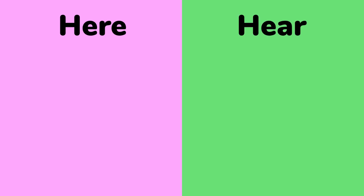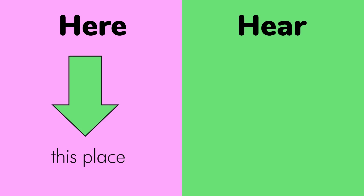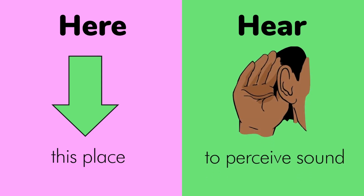Here, hear. The first, here, means this place, like right here. And the second, hear, means to perceive sound.